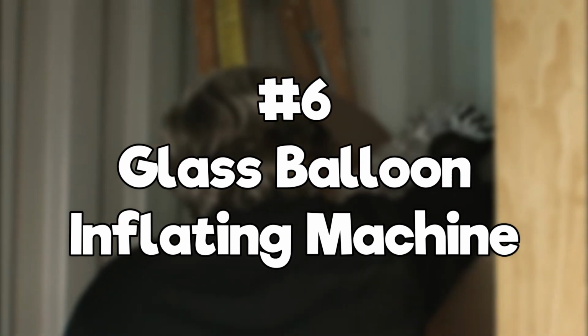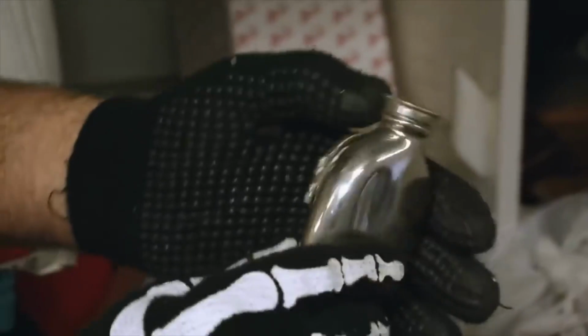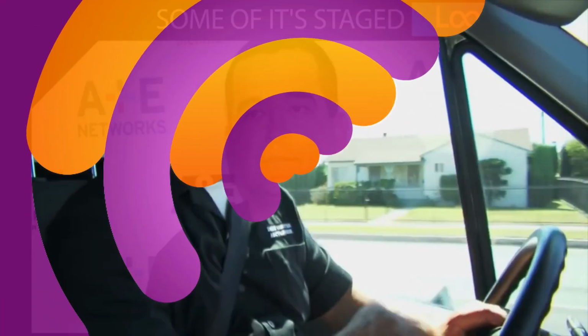Well, Number 6. Glass balloon inflating machine. Storage Wars is not necessarily predictable. Every now and again they come across a unit that's jammed full of garbage. These styles of lockers will end up selling for very little because most bidders will move on, because they don't want the effort of going through it and getting the things out.